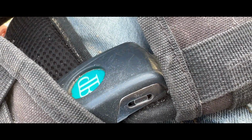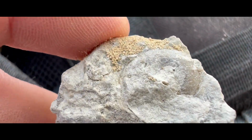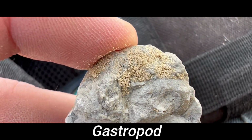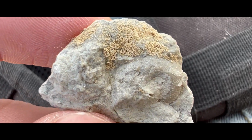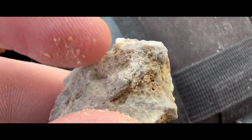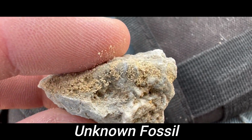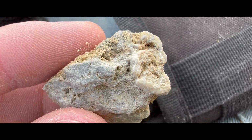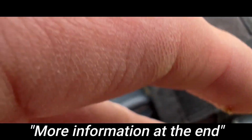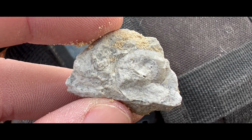And although it wasn't in the frame, I picked this up at the same time I did that one. And we have a really beat up Gastropod fossil right here. But what I'm more interested in is everything else that's surrounding it. That could be something there over on the edge. And then as we turn it around, we've got this really crystallized thing on the back. So this is something that we're also going to take home and clean up and see what we can uncover. Oop, almost dropped it. Anyway, let's get back to hunting.